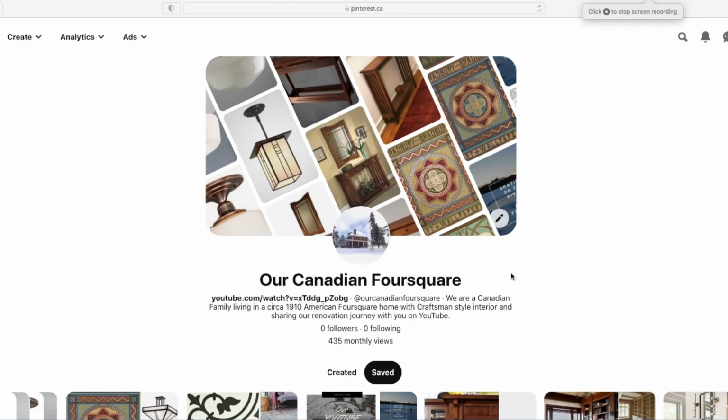We set up a board for our kitchen renovation and started to save images and ideas that came up as we went along. If you're interested in seeing this board for yourself or any other boards that we're doing for our other renovations, you can absolutely follow us at our Canadian Foursquare on Pinterest. So have a look for us there. We used Pinterest because it's a great tool to be able to pull pictures in that we've taken, pictures from the internet, pictures that have been shared with us.